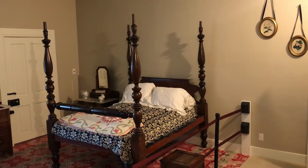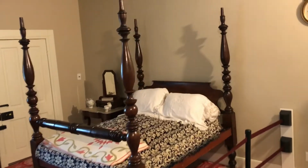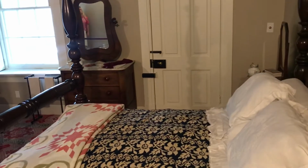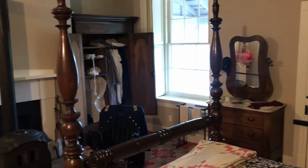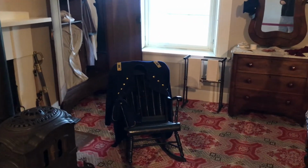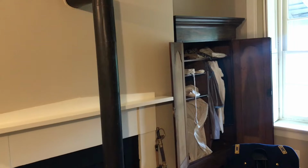This is the Jackson's bedroom, Thomas Jonathan and Anna Jackson's bedroom, and this is their bed. And a nightstand with a mirror next to it. Pot-bellied stove, something like that. Jackson's U.S. Army uniform. And a nice stand-up closet.